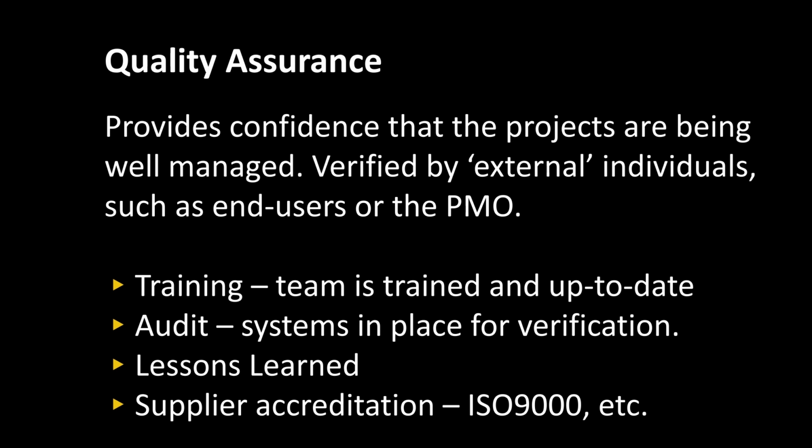We can also run audits. So somebody comes in that's not necessarily external to the company, but external to the project, and does some checks. Is everything in place? Can we see some of those documents? And they're going to audit what's going on so that they can then make a judgment, in theory an unbiased judgment, and say, yes, we've had a really good look at this and it's going really well. Or, there are issues, but they've got it under control. And that's the important thing. For quality assurance, it's not about being perfect, but it's about having proper systems and processes in place to correct when it goes slightly wrong.